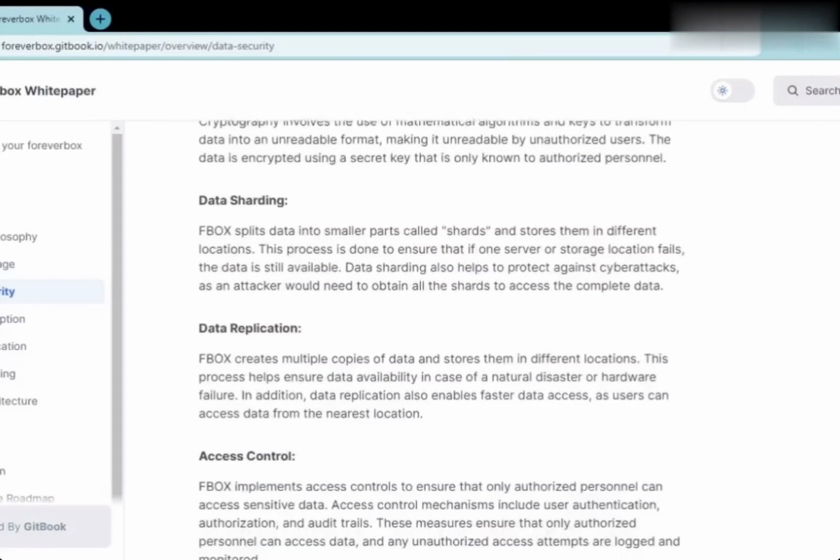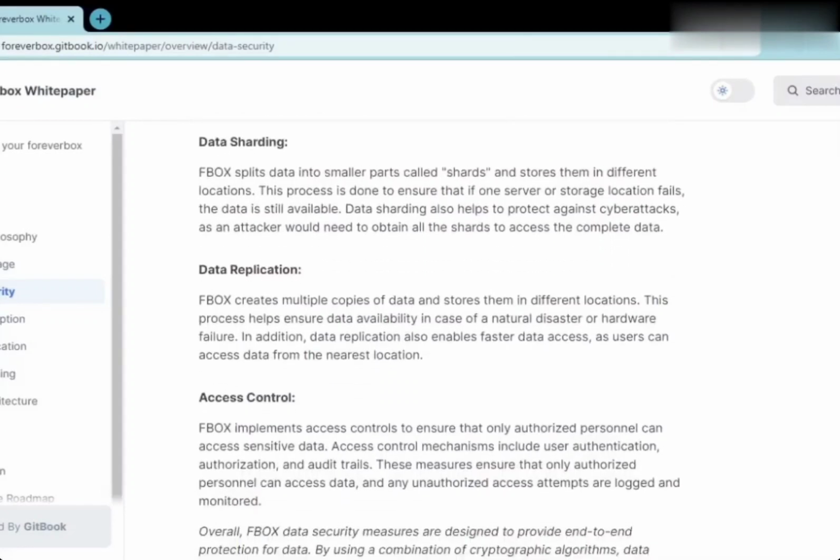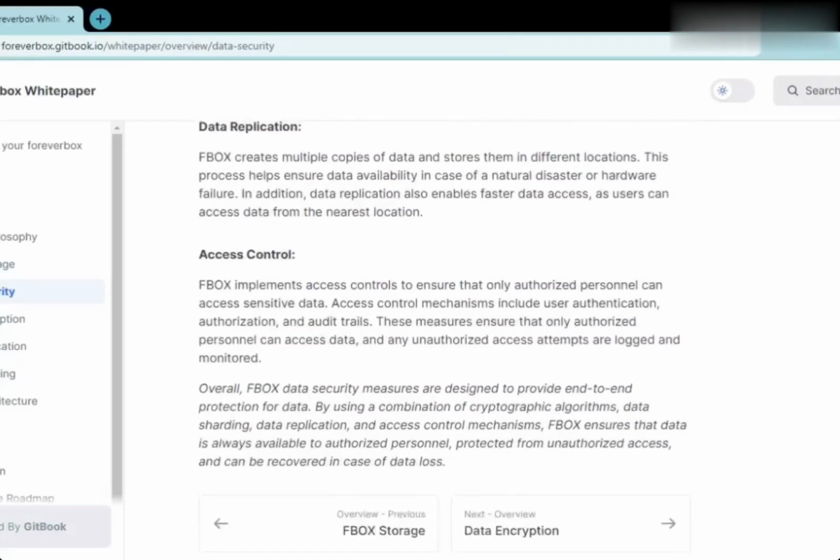Foreverbox implements robust mechanisms, including user authentication, authorization, and audit trails. This ensures that only authorized personnel can access the data, with any unauthorized attempts being tracked and monitored. Foreverbox's comprehensive approach to data security, combining cryptography, sharding, replication, and access control, provides end-to-end protection.